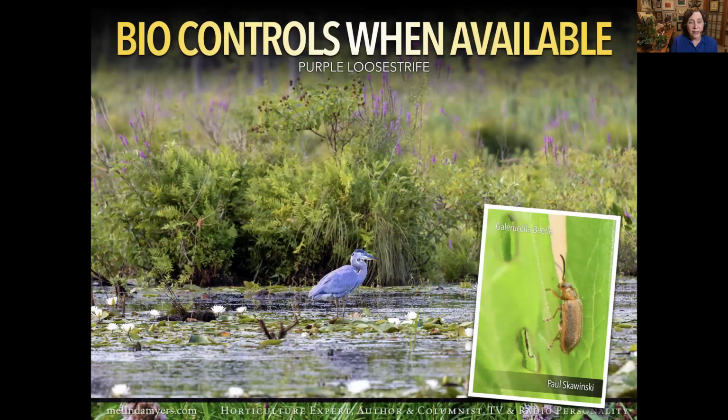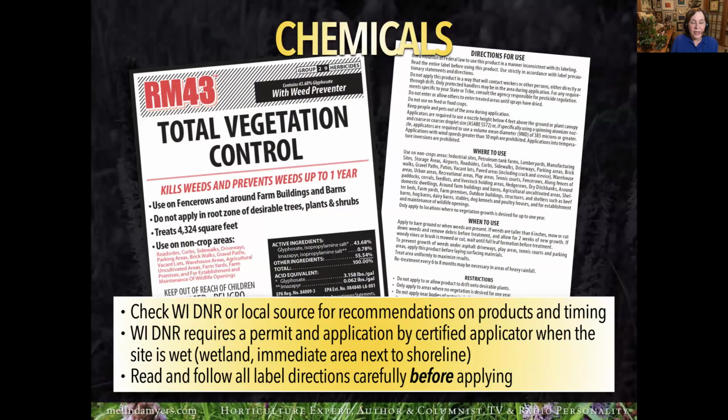Biocontrols, and Jeannie manages the purple loosestrife biocontrol here in Wisconsin. So if you want to know more about it or you have some questions, she's happy to answer in the chat, but we can also talk about it a bit more in the Q&A. I know a lot of research is happening trying to look for biological organisms, diseases, insects, or things like that that can help us manage invasive species, because that's a little bit less labor intensive and might really give us that edge we need to manage them.